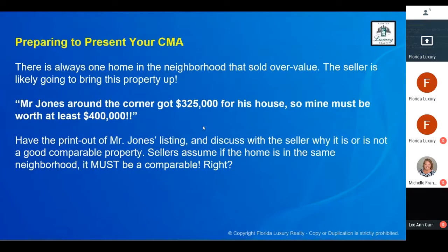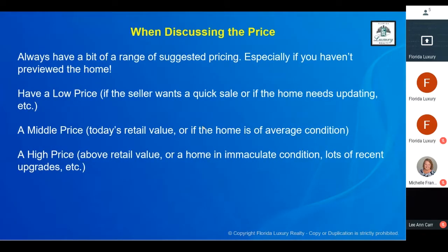Now, there's always one home in the neighborhood that's sold over value. So this is Johnny's house. This is what we were just talking about. Mr. Jones around the corner, blah, blah, blah. You want to have that printout. You want to be able to talk about that. And then always have a bit of a range. So for example, even though my CMA said 179, we're going to have a conversation because you're going to have a low price, a middle price, and a high price.